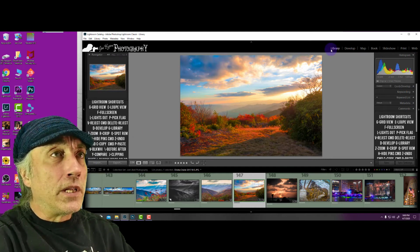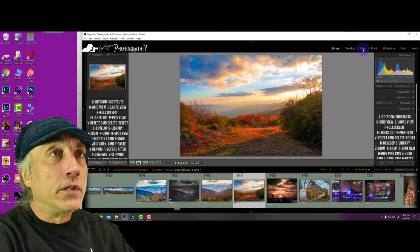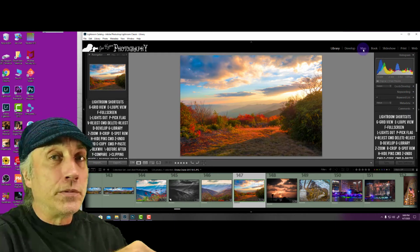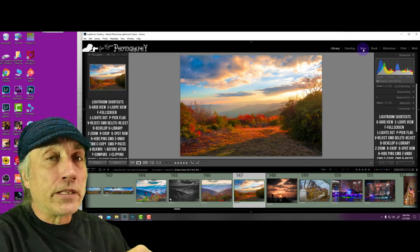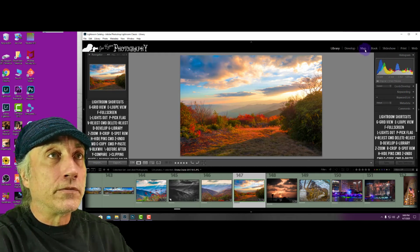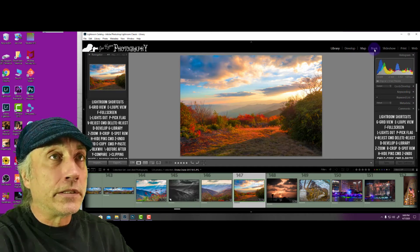Alright, you import from library, you develop and do your color editing in the develop module. You put GPS coordinates on your map module. Now if you have a phone that you run into Lightroom, it'll automatically have GPS on it, especially an iPhone. But if you don't, you can map your photos with this service here. You have to be connected to the internet though.